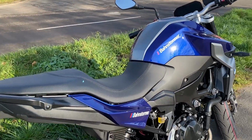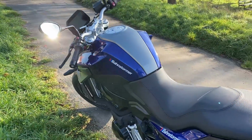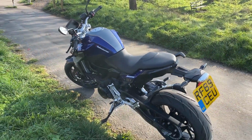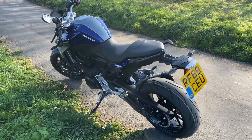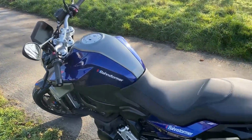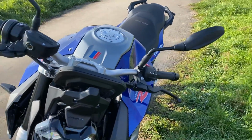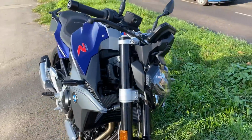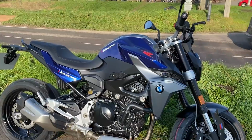The weight of the bike, 211 kilograms fully fueled, so I like the way that BMW are giving fully fueled weights now, which makes a lot more sense to me. And the tank capacity, 13 litres usable volume, which doesn't sound like a lot, does it? So relatively small tank, but probably quite a frugal engine. I don't know yet what sort of miles per gallon you'll get out of this, but I imagine you're looking at 200 miles out of the tank.